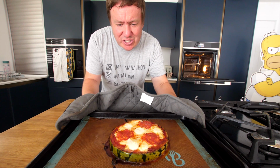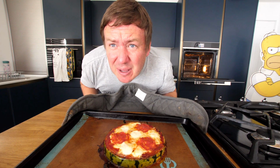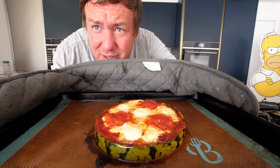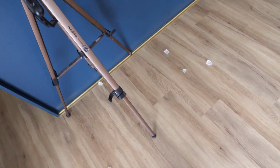Oh my gosh. That bizarrely looks not too bad. It's actually caught me a bit by surprise. Spoiler alert, my hand is hurting a little bit. Just trying to get ice cubes out of the freezer.